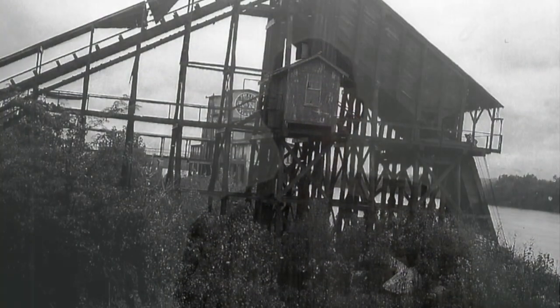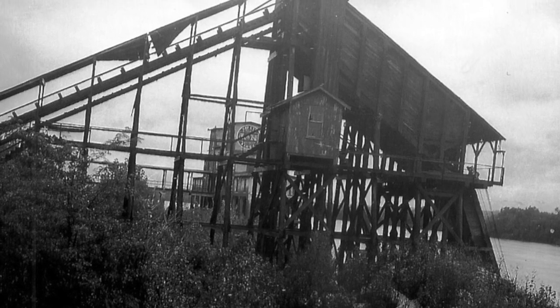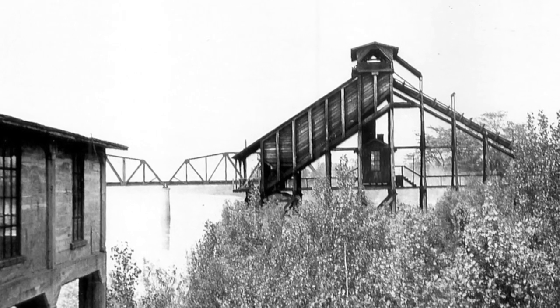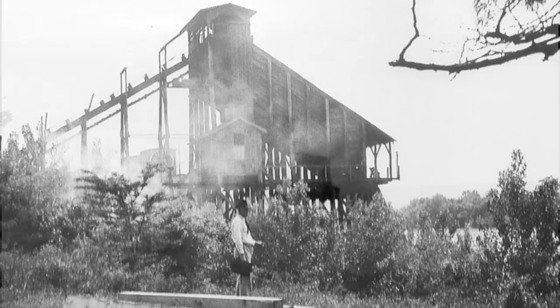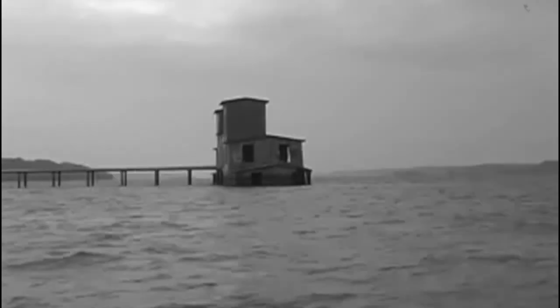Now, where we're sitting now, there was a coal chute where coal was unloaded from railroad cars from the railroad track over here onto this coal chute, and it was loaded onto the river boats and also onto barges from the L&N Railroad. So there were a lot of things going on in Danville years ago, and it provided a lot of employment for people.